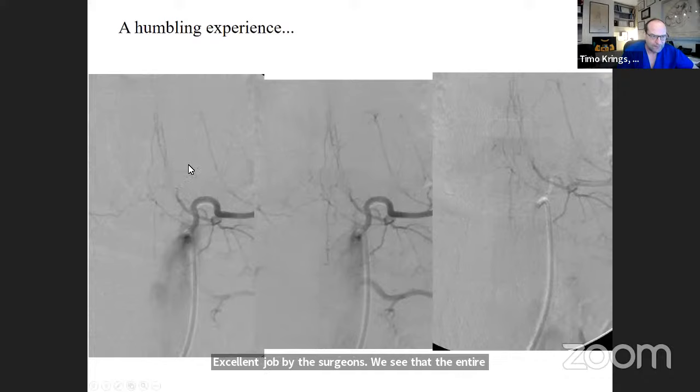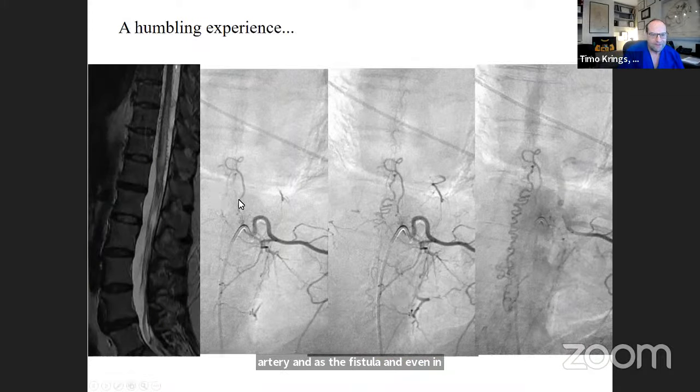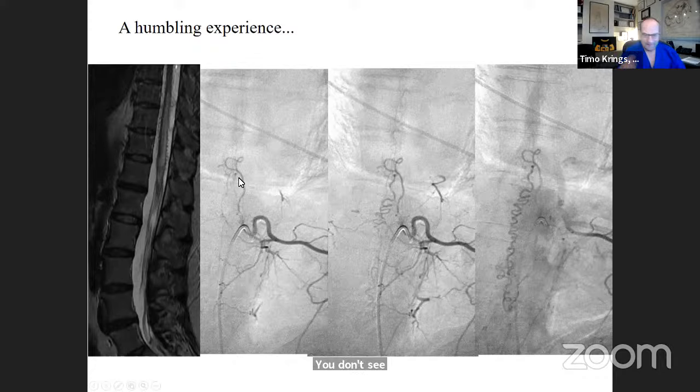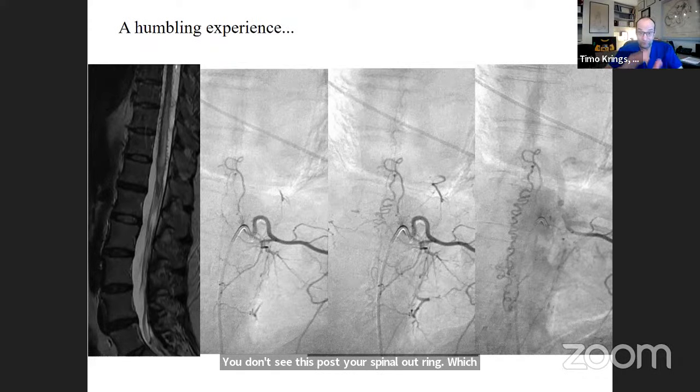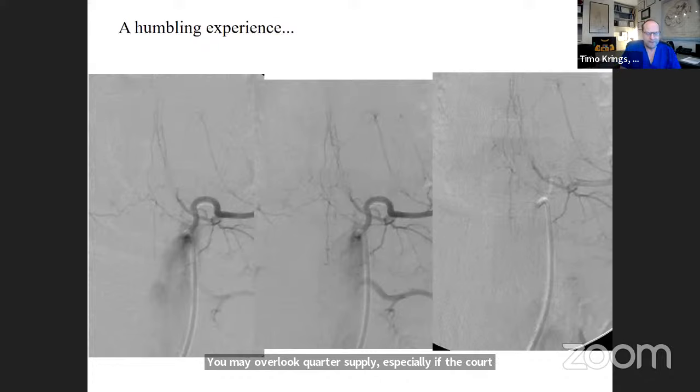Excellent. But we also see a posterior spinal artery arising from the same level as the anterior spinal artery and as the fistula. And even in retrospect, you don't see this posterior spinal artery, which means that if the shunt flow is so significant that all the contrast goes into your shunt, you may overlook cord supply, especially if the cord supply is minuscule.